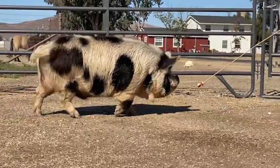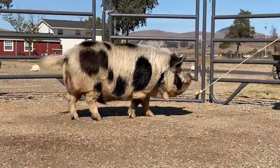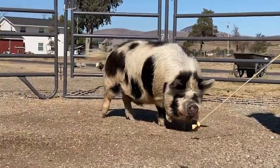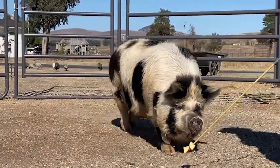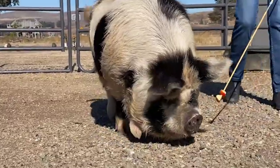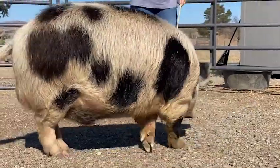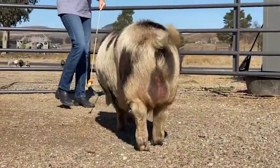I don't like the air underneath it. I'd like to see a shorter cannon bone. The trouble is when you get a shorter cannon bone, it tends to splay the feet out a bit. This is why we don't judge on feet with coonies in New Zealand. But very nice. I'm impressed with that pig.